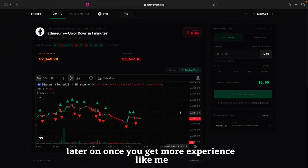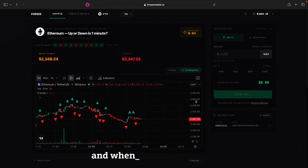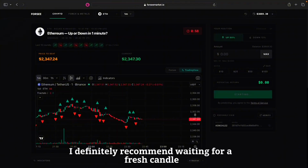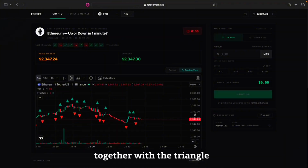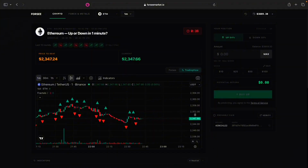Later on, once you get more experience like me, you'll start understanding when it's okay to enter and when it's better to skip. But for beginners, I definitely recommend waiting for a fresh candle together with the triangle. If this happens during the video, I'll show you exactly what I mean. Now let's wait for the first signal and enter a trade.